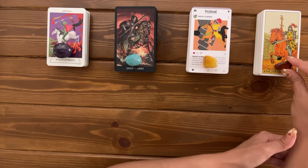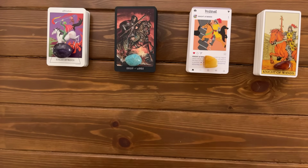So, take a look at which one of these 4 Knight of Wands or crystals you're the most drawn to, and this or these will be your piles for today's reading. Once you're ready, please head down to the description box, click on your timestamps, and I will see you in your reading.